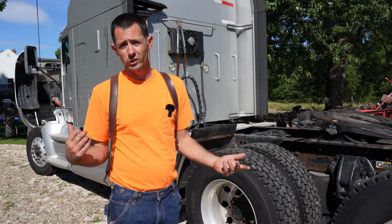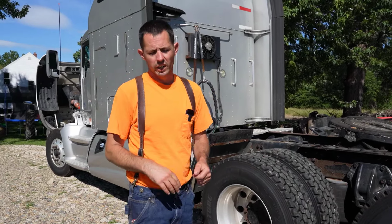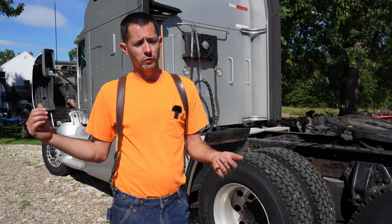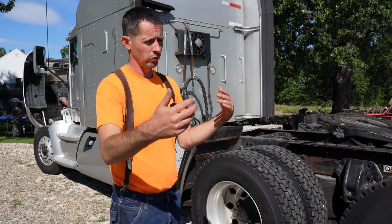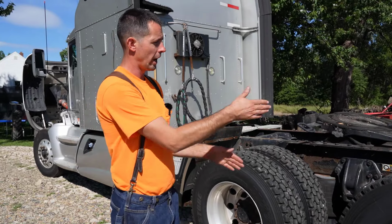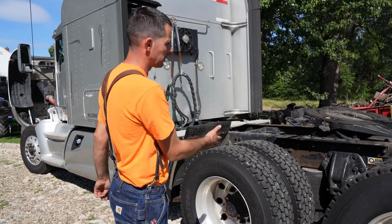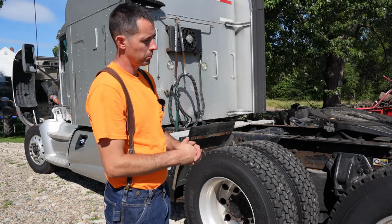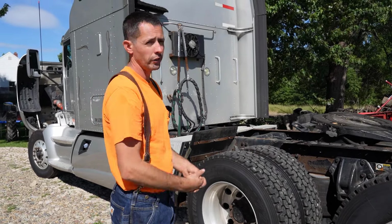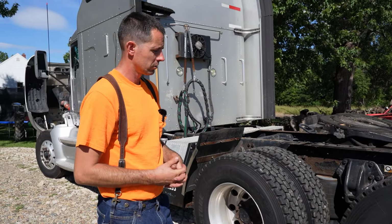I had a guy here with a 6x2 the other day, and he almost couldn't get out of the driveway because of the way he was set up. When he was trying to back out, his wheels were spinning, because that back axle takes away from your drive axle. You've got pounds per square inch on this back axle that you can't take advantage of for traction.